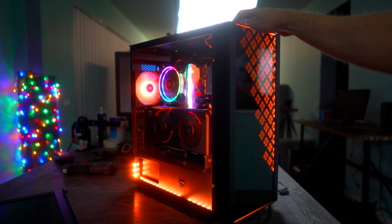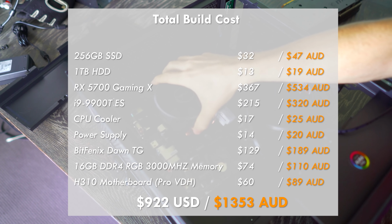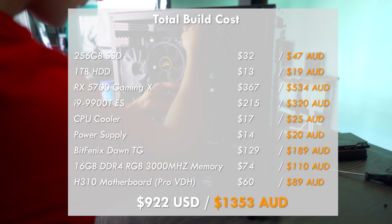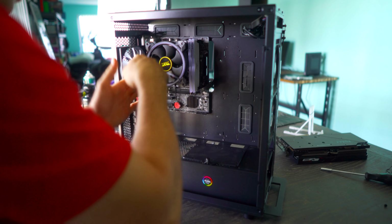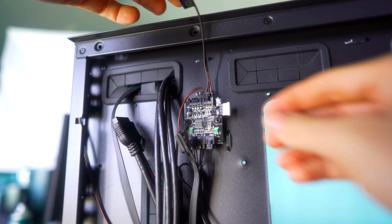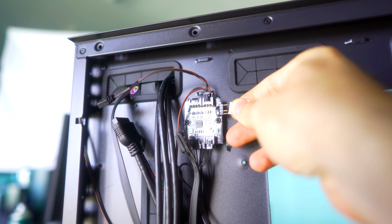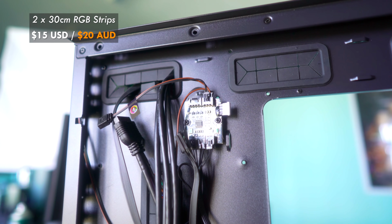So all these components in today's build tally up to $922 US, or if you're in Australia, 1,362 AUD. Now I will be adding 2 RGB strips, which should work off the included controller on the TG Dawn. So we won't have to buy any extra controllers and it'll all work off that single button. These will cost around an extra $15 or in Australia, 20 AUD.